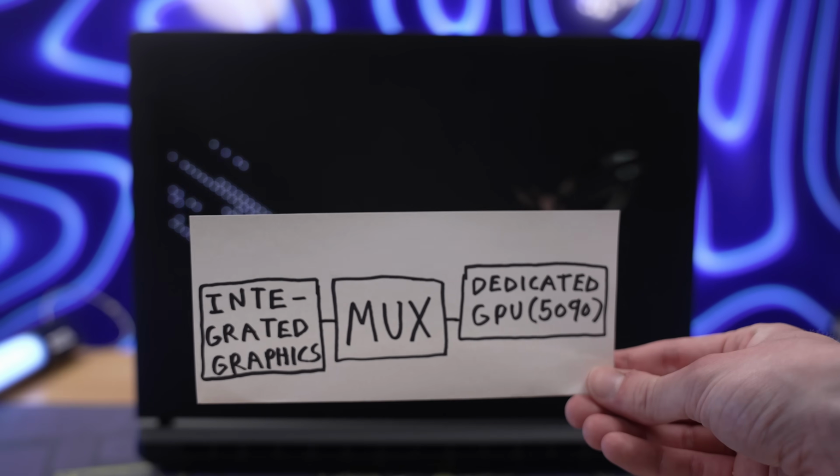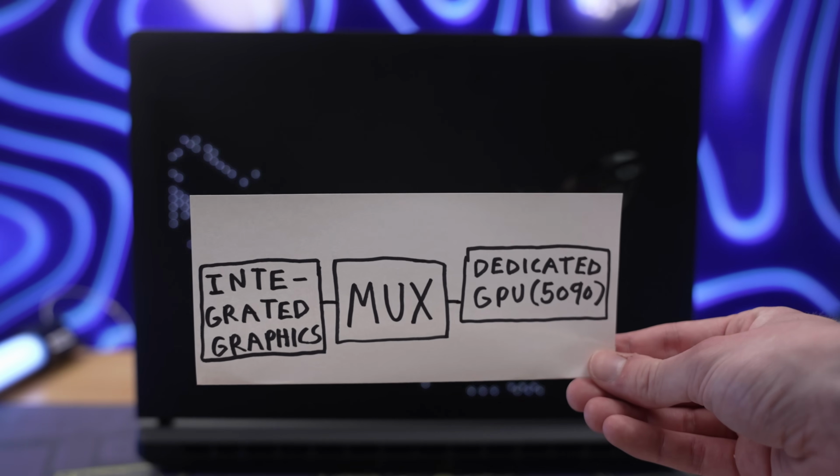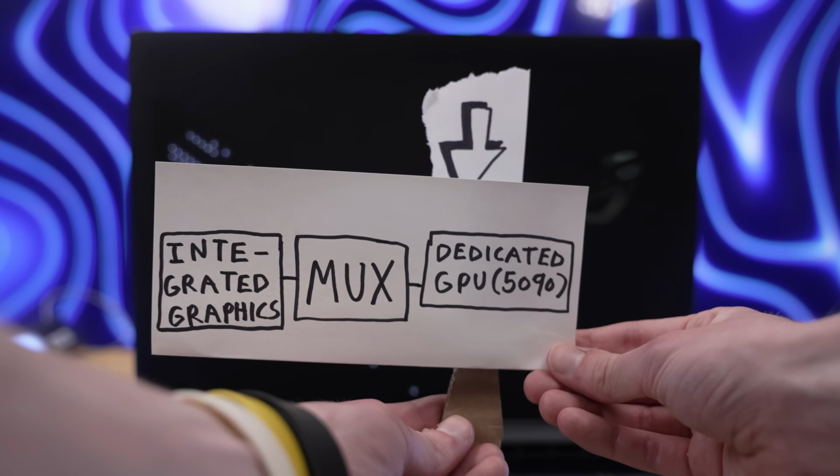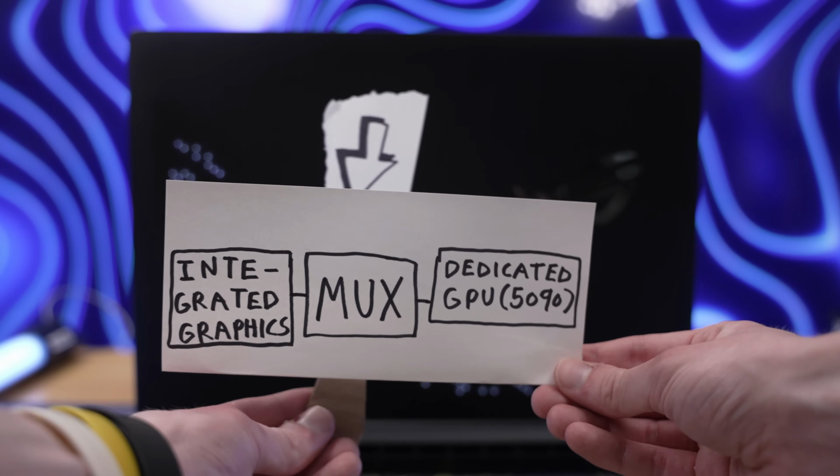And another thing that helps prolong the battery life for non-intensive use is the mux switch, which with NVIDIA's Advanced Optimus will hot swap between using the integrated graphics or the dedicated GPU based on how demanding your activities are. And when the 5090 is in use, the mux connects it directly to the display, bypassing the integrated GPU altogether for more performance and lower latency.